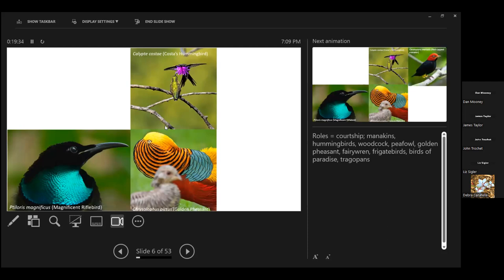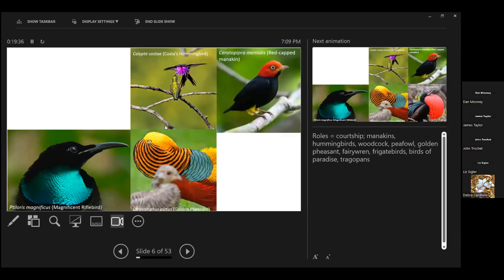Or maybe they'll use dance to express their colors, such as in this red-capped manakin. I highly encourage you to look up the moonwalking manakin video. There's a great Michael Jackson accompaniment to this manakin dancing and showing off its colors, but it's quite fun.